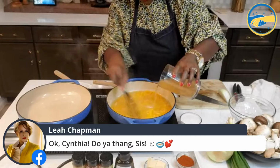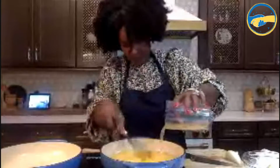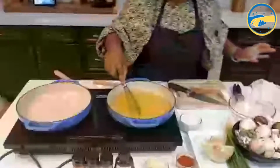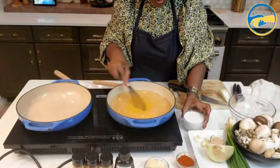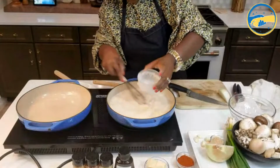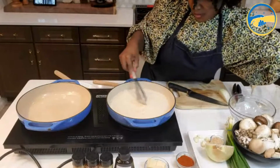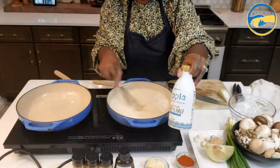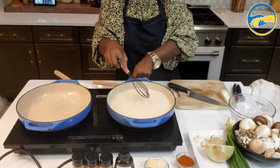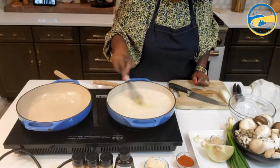And while I do that, I'm going to whisk. I'm whisking my 3 cups of my low sodium vegetable broth. And now I'm putting a cup of my plant-based half and half. And I've shared with you my favorite half and half to use is Ripple. It is delicioso. So I'm going to turn this up a little bit to get it to boil.